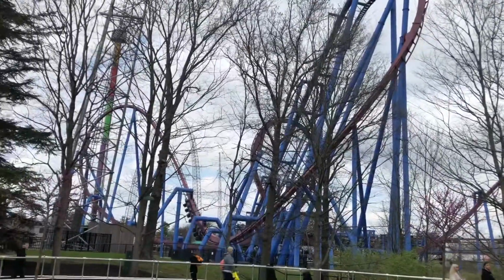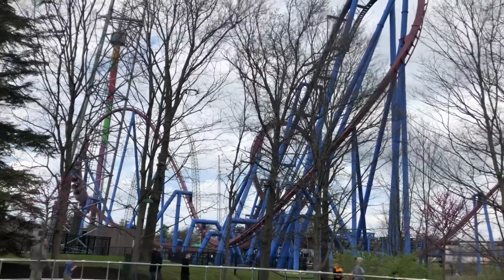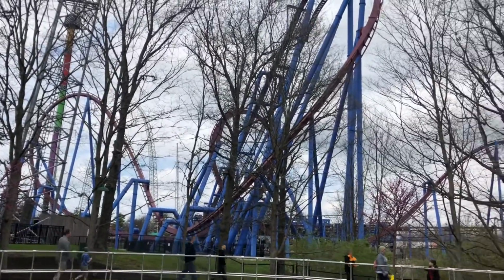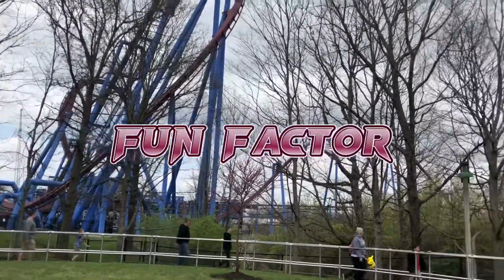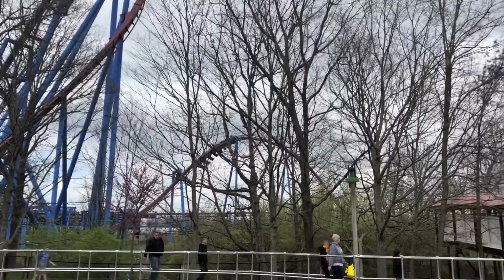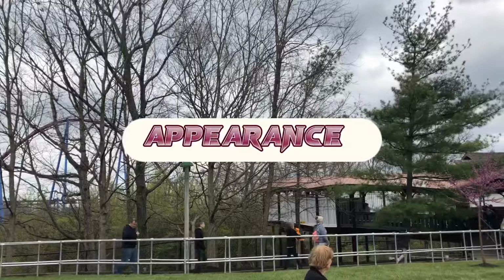So I'm going to be reviewing Banshee at Kings Island in 4 different categories. Those categories are appearance, ride forces, fun factor, and originality. So as we start, we'll get right into appearance.